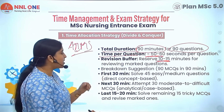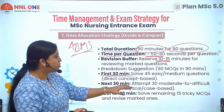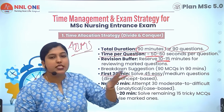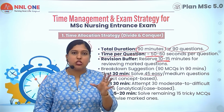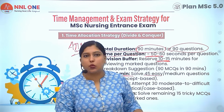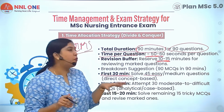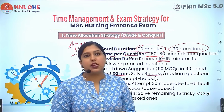Okay. Next. So breakthrough suggestions. These are breakthrough suggestions. In the first 30 minutes, what you have to do is solve all the 45. This is a kind of approximation, right? Like 45 easy MCQs you have to approach in the first 30 minutes. Like all the memory-based questions, which need an instant answer. You can come up with the instant answer and it is very easy for you. You can approach all these questions, right? In the next 30 minutes, you're going to attempt the moderate to difficult questions.